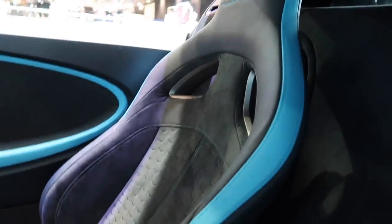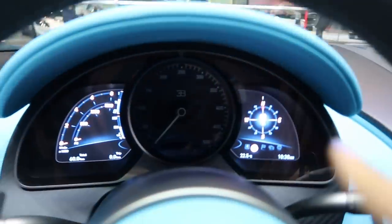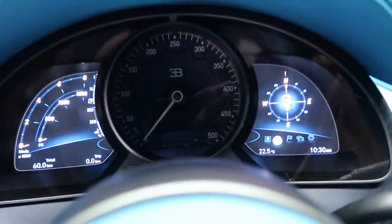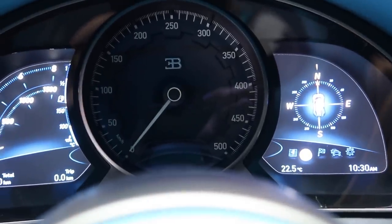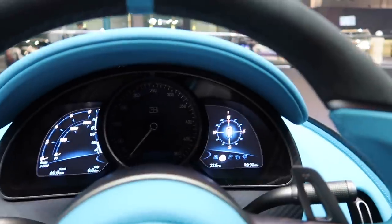Wow. Of course you can see the classic supercar bucket seats, which is very convenient, especially if you like to go on the track. And let me show you the front features. You can see, this is what it looks like. That's a compass, and I love the fact that the whole speedometer is right there in the middle, and everything else is here.